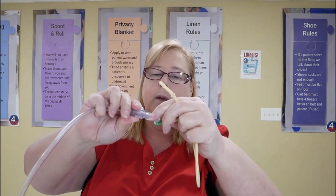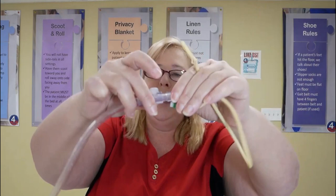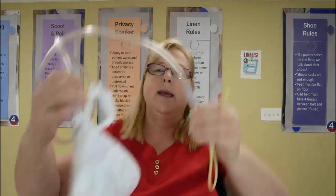So you can see here that this hole, that's the catheter, it's where it ends. This port for the drainage bag is going to go inside that catheter, and now we have a closed system. This side is inside the patient. The urine comes through the catheter, through the tubing, and into the bag. It is a closed system.